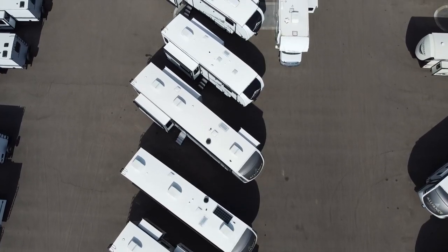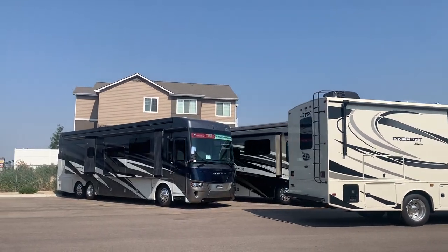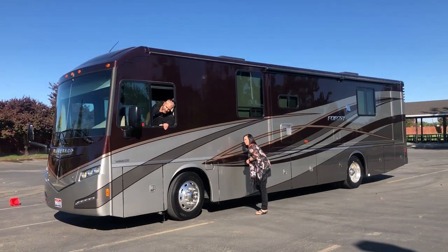So now we don't have a rig, but we get to explore all of our options. I could totally do this. A Class A with a toad. We're pretty fast-paced movers, and this would be perfect for us. So we pull in, drop the jacks, and hitch maybe a Jeep and be able to travel around the areas.